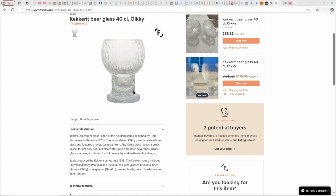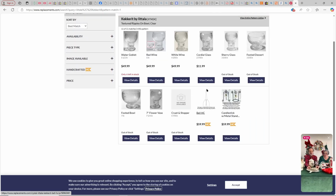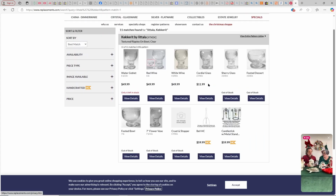What kind of glass is it? I did find it also in replacements. They don't tell you much. They just tell you it's discontinued. And I think it's a sherry glass, but they don't have a price for sherry glasses. Now, I think the price would be somewhere between this price and this price, because this is a cordial, which is tiny, like a thimble, and this is a bit bigger, which is I think what we're looking at. These are wine glasses, which it wasn't this big. So it's probably about $20.